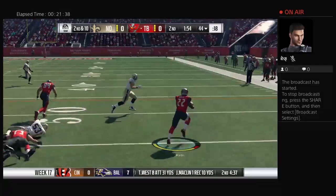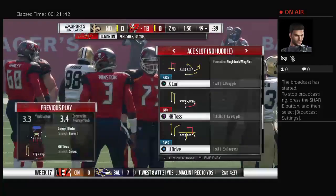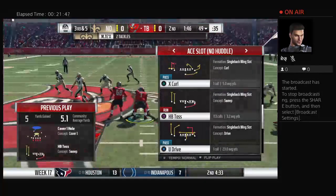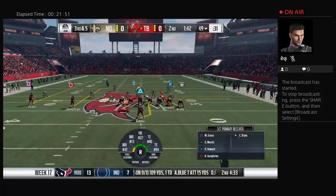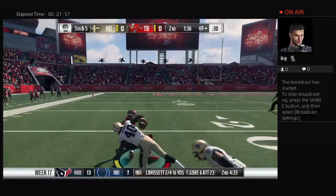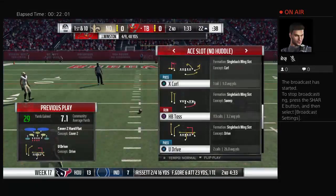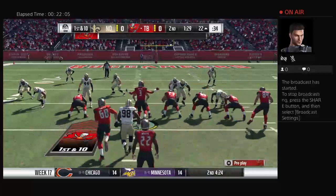A toss play. This is Martin. And he'll be taken down just shy of midfield. It'll be a pickup of 5, and that leaves him with 5 more. 3rd and 5 now. Now Jameis trying to hurry his crew to the line. Jameis to throw it. He's got Evans. And he'll get this one down near the 20-yard line. He got 29 yards that time.